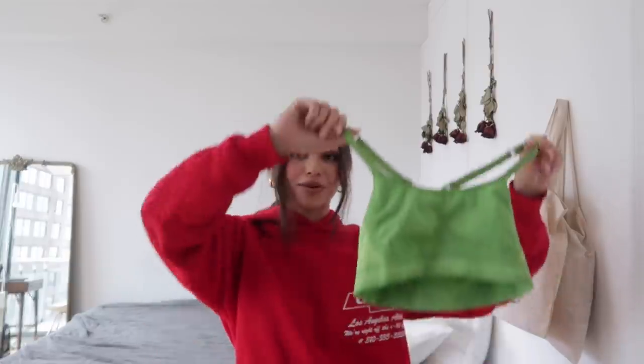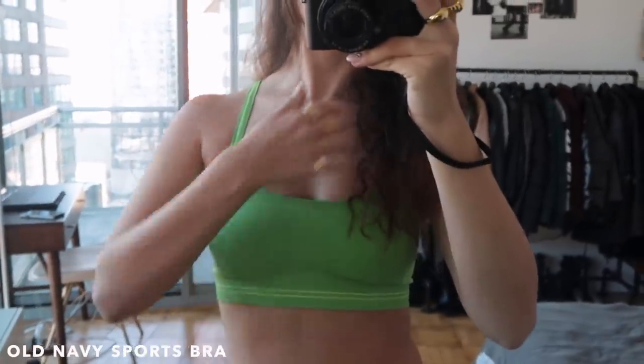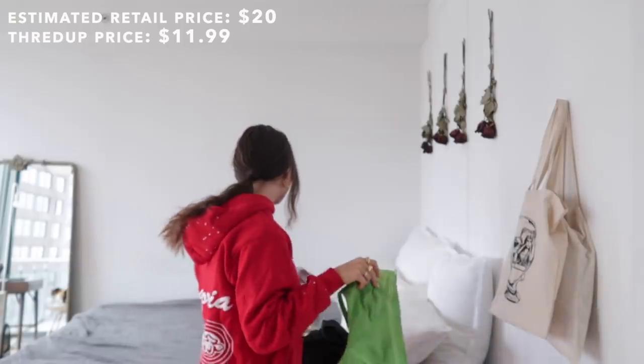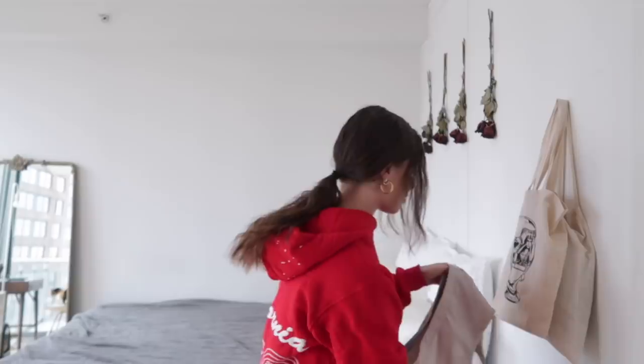So now I'm going to show you guys my items. The first thing that I got is this green sports bra. This is from Old Navy. It's so comfortable. I love the colors. I think it's really beautiful. Activewear can be so expensive if you're buying it directly from the company, but I like to buy a lot of my activewear secondhand. So the estimated retail price of this sports bra was $20, but I got it on ThriftUp for $11.99.